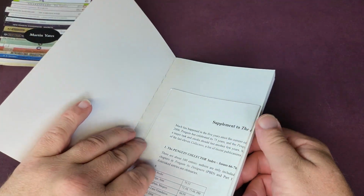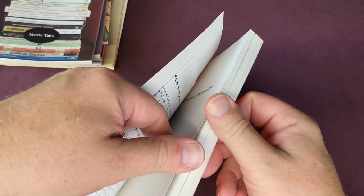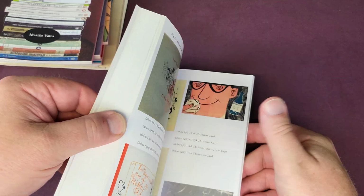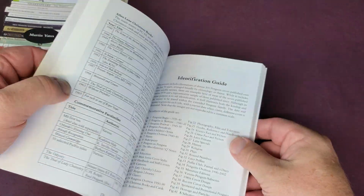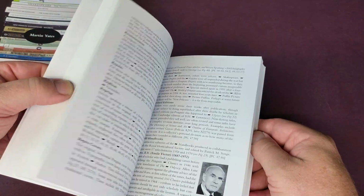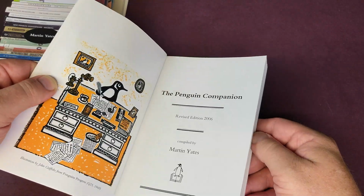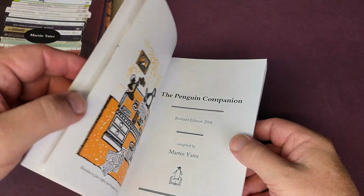Penguin Companion, updated yet again. This is yet another update, the 2006 edition. You see even more information in here, in colour. Fantastic stuff about the early years, well, about the complete history of the publisher.